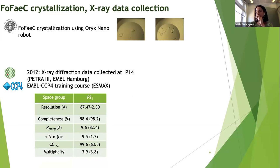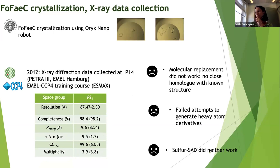But we were in a pre-AlphaFold era. This is mainly for the new crystallographers. At that time, if molecular replacement did not work, we had to use experimental phasing techniques. As I told you, there was no homolog with known structure determined at that time. So to make molecular replacement work, you needed a homolog of at least 30% identity. There was not such one, so we could not use this data to solve the structure by molecular replacement.